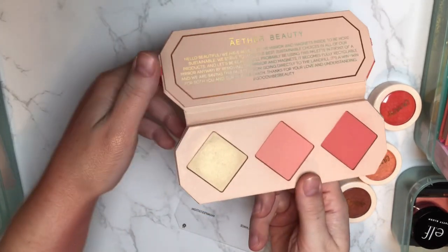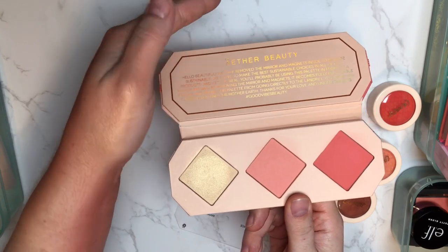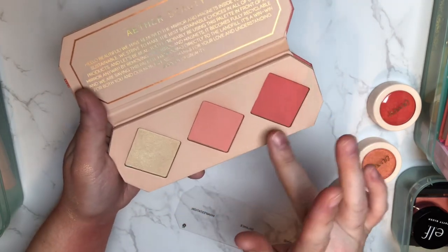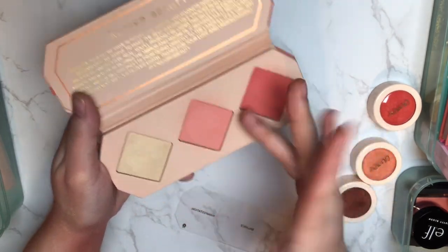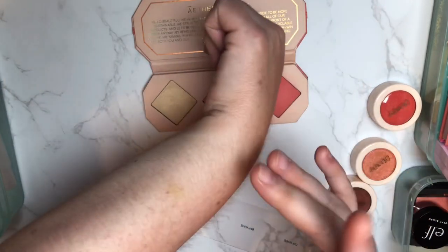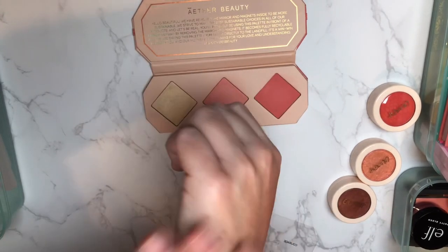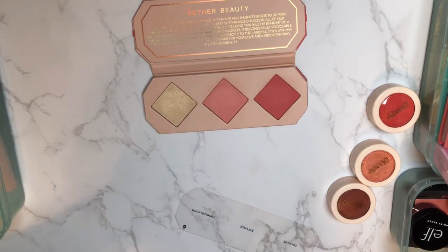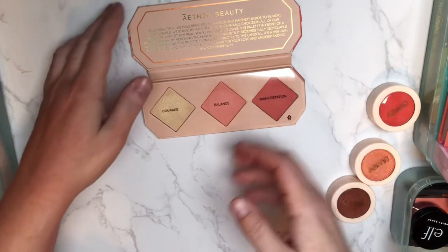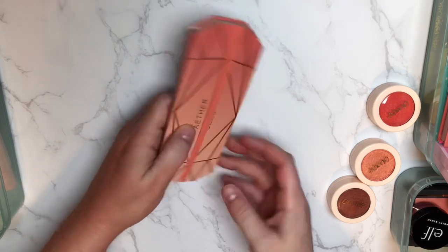If you haven't heard of Aether, you might have if you've heard of the Pure Diamond Dust highlighters. This is like that. We have this nice topper shade, and then we have two blushes, which honestly you can see on my fingers, but you're probably not going to be able to see on my hand, oh, there we go. I found an empty spot. These are gorgeous. They go on the cheeks gorgeous. I know that in their new eyeshadow palettes with the different spelling, they did slightly change the formula. I'm not sure if they did that with these cheek palettes.